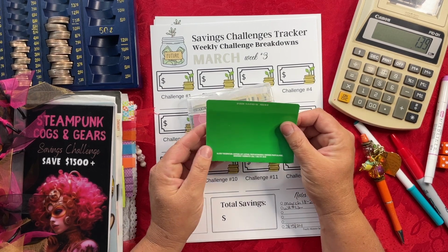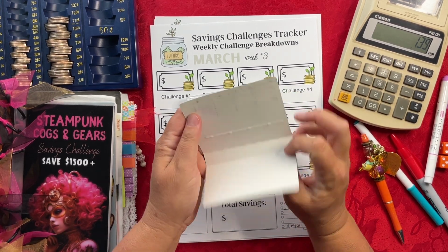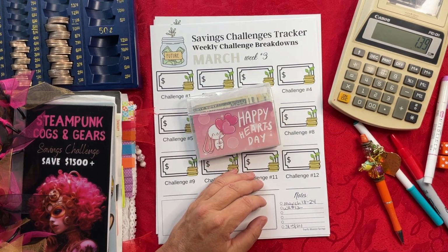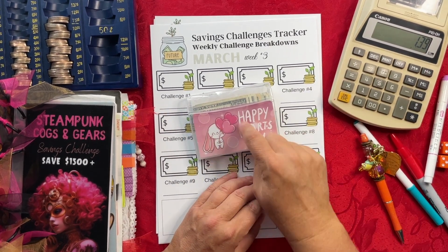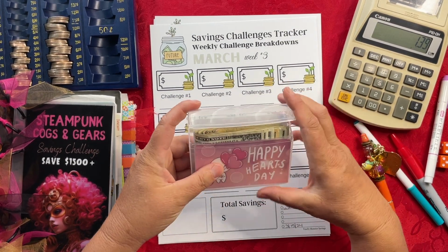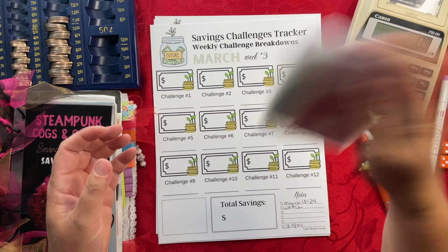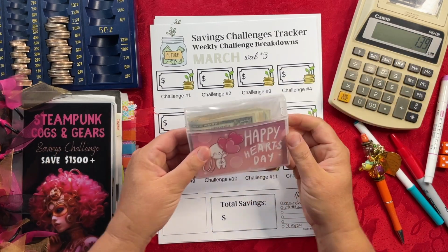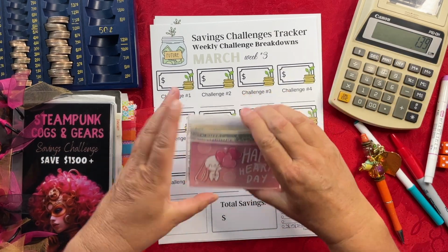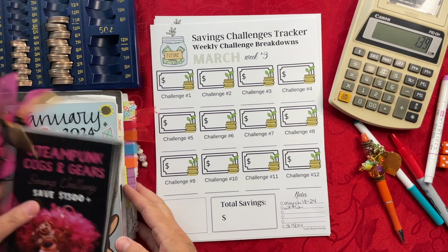It's like 30 something pieces. It doesn't really say how many pieces are in it, but it's like 32 or 36 pieces of gum that come when you purchase it inside of this plastic container. And then it has a lid, and it actually locks into place. So then your money will not fall out no matter what. So yeah, it's very safe in there. So I love it.